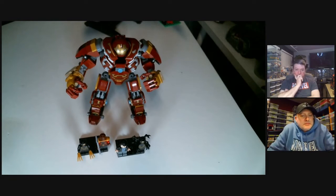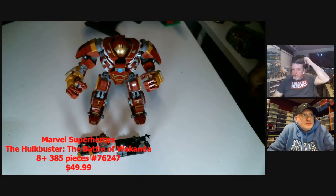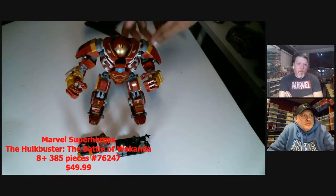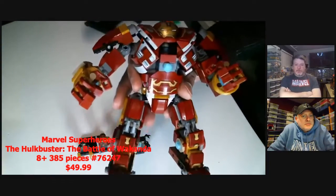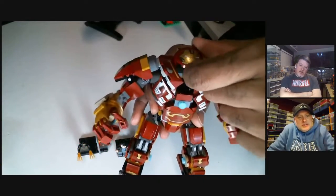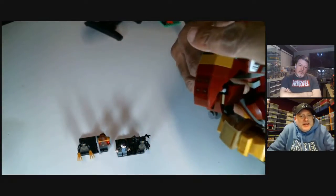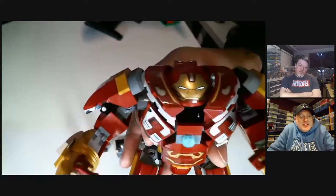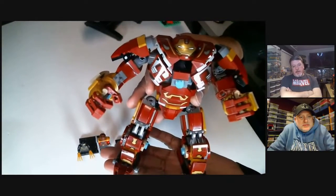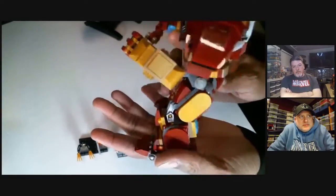All right, next up we have the Hulkbuster. This is the Battle of Wakanda, where this time you have a Bruce Banner inside of a Hulkbuster, as it should be. Straight out of the Infinity Saga. So this is Infinity Saga, kind of not so retro, but old Marvel Infinity Saga movie stuff. Yeah, a little replay. Looks like we got a lot of stickers. Yeah, this one definitely did come with a lot of stickers.